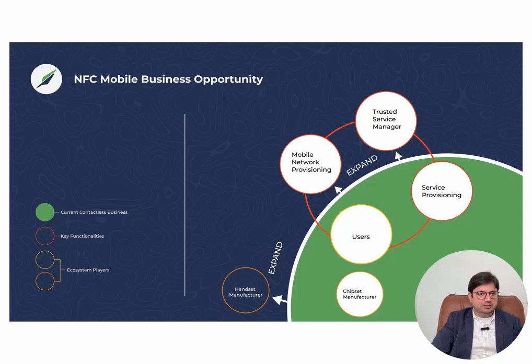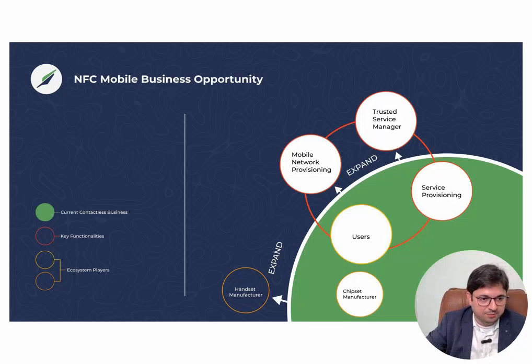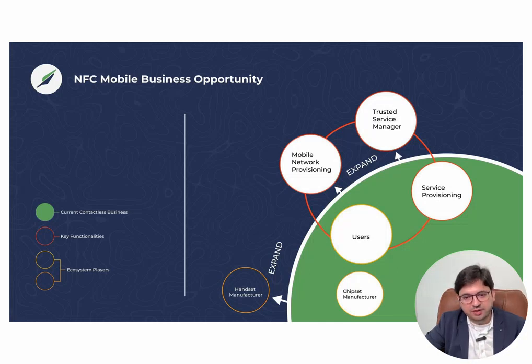Okay, coming to this slide, which is the NFC mobile business opportunity. This is the business opportunity in the upcoming era for NFC, and I do mention this is for RFID technology as well. For the business opportunity in the era of contactless payments, or any mode of technology that we can use in contactless payment, we have users, chip manufacturers, and service providers who have the opportunity to use, build, and provide services using this contactless NFC and RFID technology. The key functionalities will also cover the trusted service managers and the mobile network providing companies that can also contribute in the market for these contactless payments. And the ecosystem also contains the handset manufacturers.